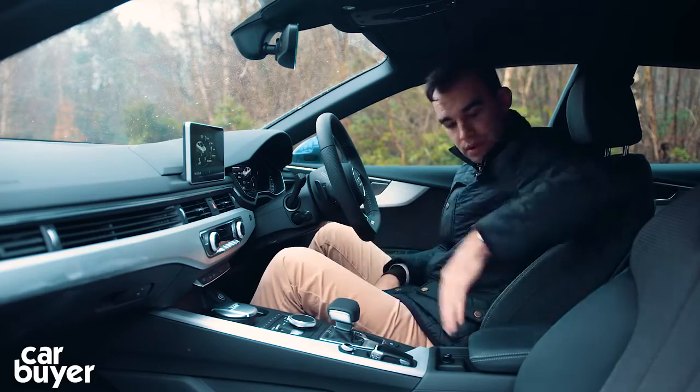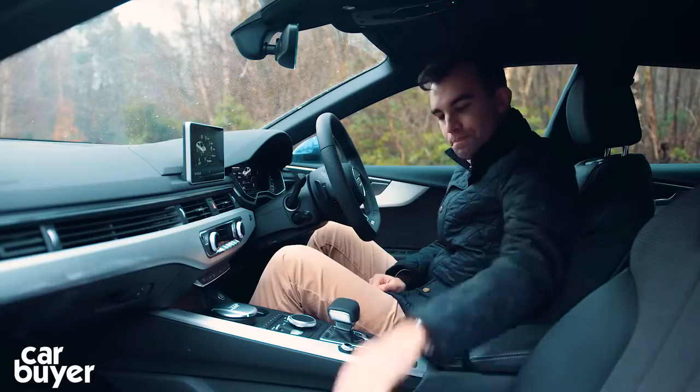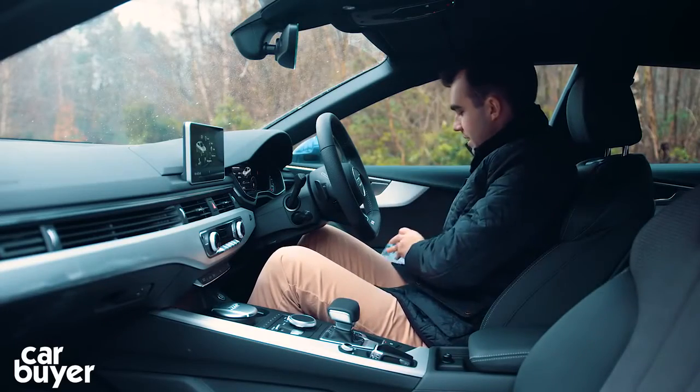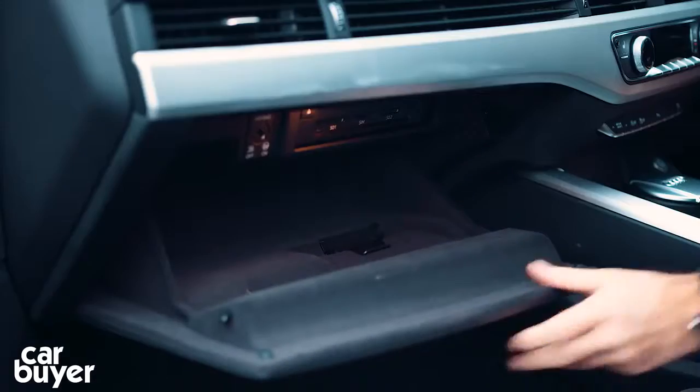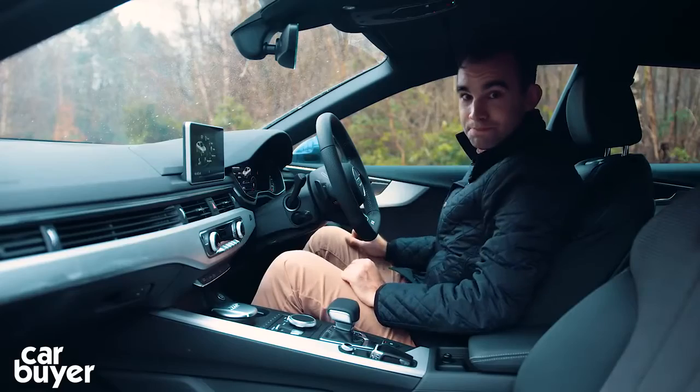In terms of cubbies, well, you've got a little space under here with your charging ports, a couple of cup holders, and whilst the door bins don't pass the Carbuyer big bottle test, the glove box most certainly swallows up a 1.5 litre bottle of water.